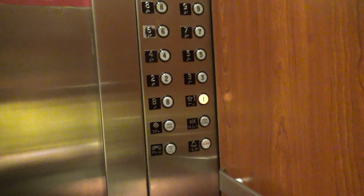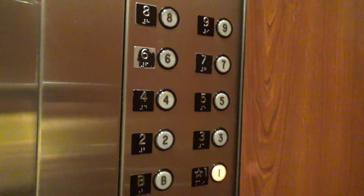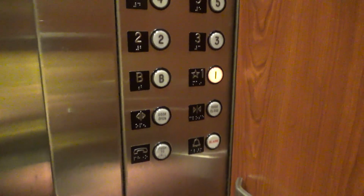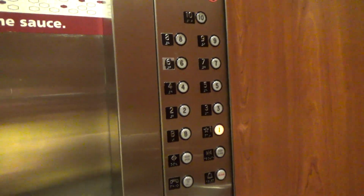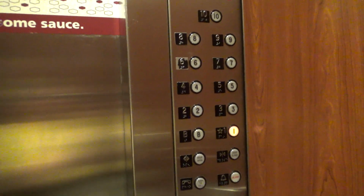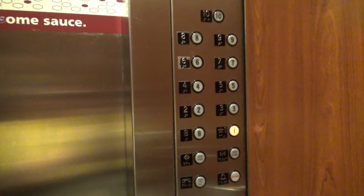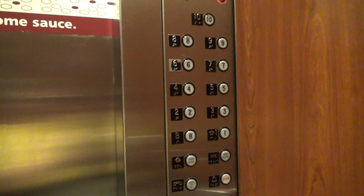Are really weird. Look at this world's smallest COP. Literally, all the buttons on the wall. Atomized.